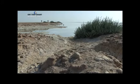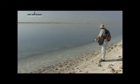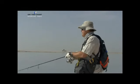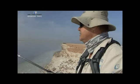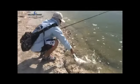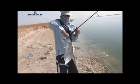It looks very exciting. There's another huge boil over there. I wound a spoon very fast just now and immediately had a big fish come behind it. So I think with the right kind of lure, we're definitely going to get some decent fish in here. What do you got, Rich? Good little queenie.